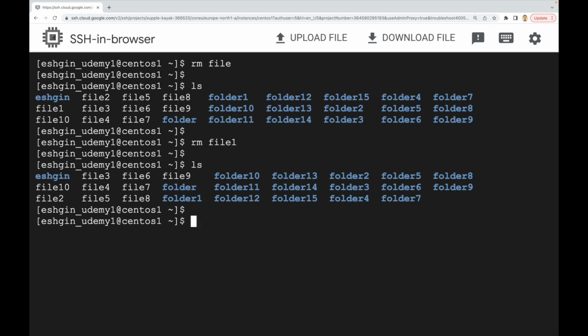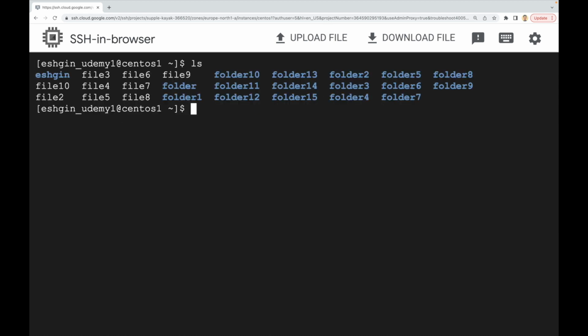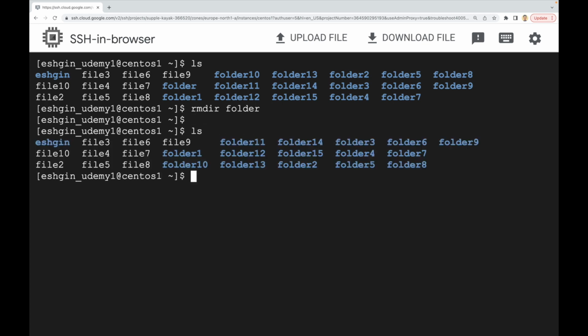But what about directories? How can we delete some of the directories? So let's clear the screen. Let's do ls one more time. We have 19 directories. Let me delete this folder. For that, we're gonna use the rmdir command. So remove directory command, then you have to put your argument. Argument will be our directory name. So rmdir folder. Let's press enter. If we do ls, as you see, we don't have this folder here because it's already deleted.